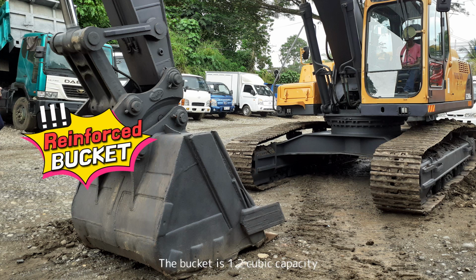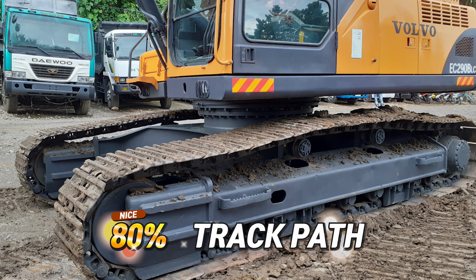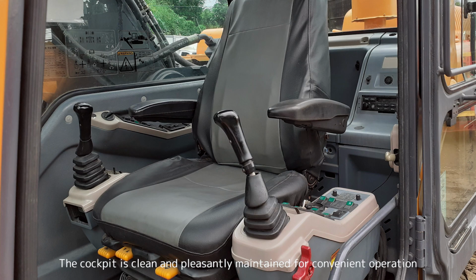The bucket is 1.2 cubic capacity, reinforced with new steel. The bucket teeth have been replaced with new ones. As you can see, the track is in good condition at 80%, so it can be used on rough terrain. The cockpit is clean and pleasantly maintained for convenient operation.